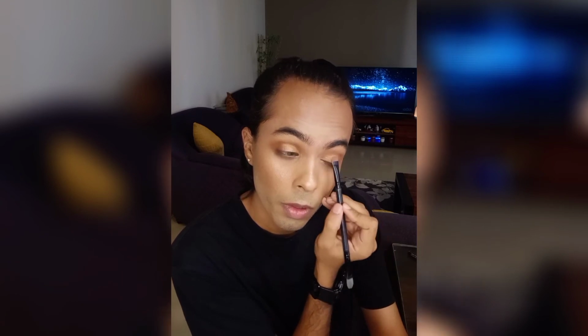perfect for the day makeup. You can also use your fingers. In fact, fingers are the best way to apply the eyeshadow. It deposits the color really well. As you can see, it's looking amazing.